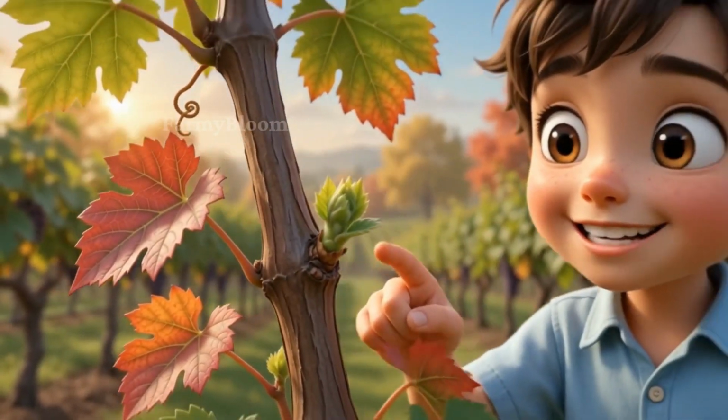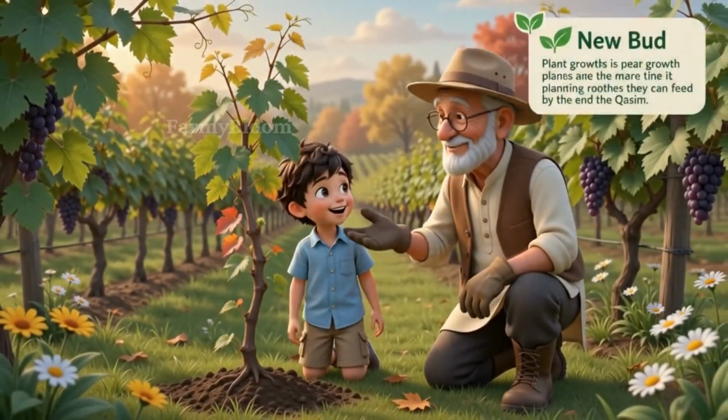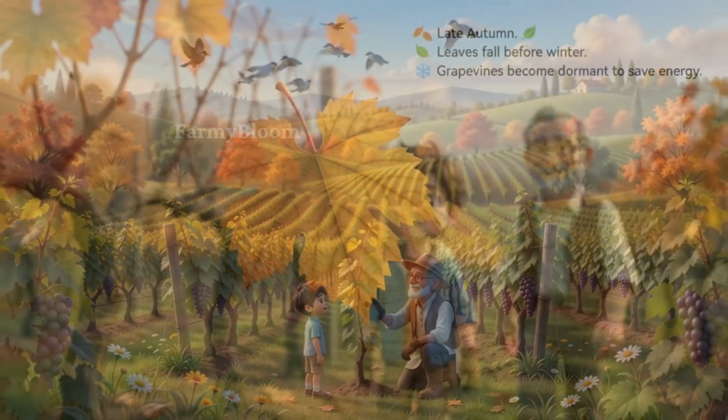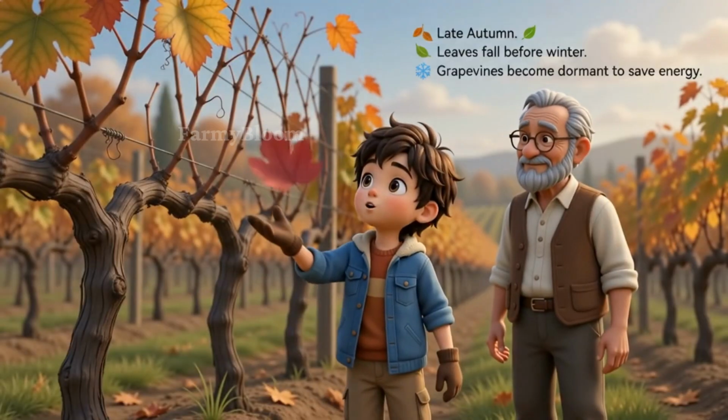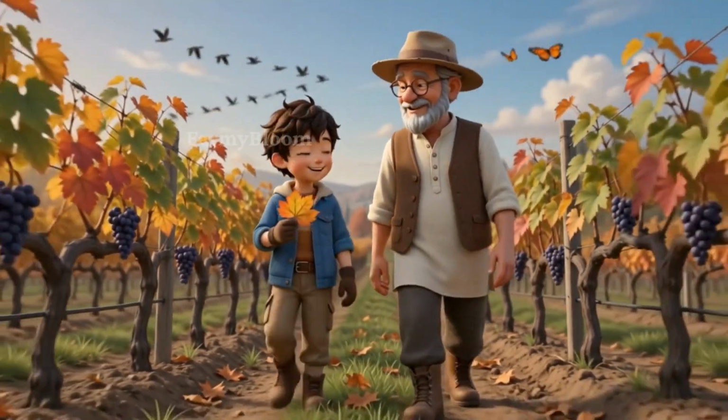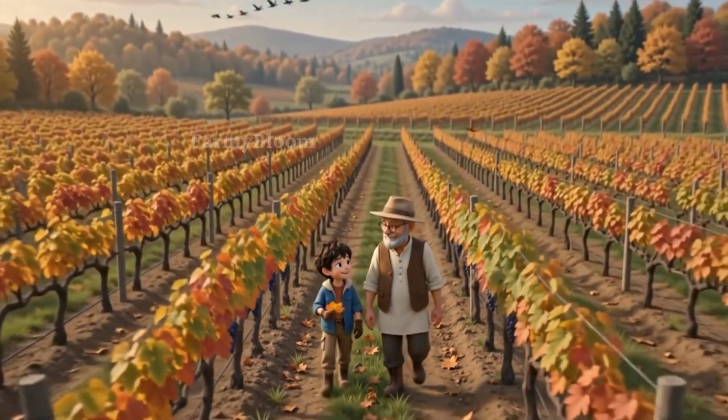Grandpa, look! A tiny bud is growing. Wonderful! That's the first sign our grapevine is growing strong. Grandpa, why are all the leaves falling? The vines are getting ready for their long winter rest.